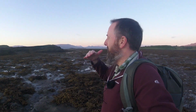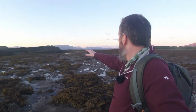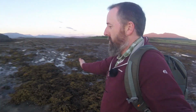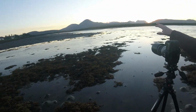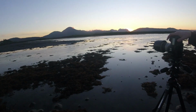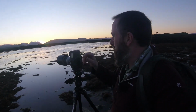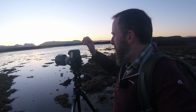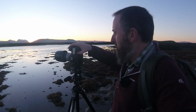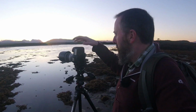So we were swimming, snorkeling, and actually came out to this little rocky outcrop here. So the tide has gone way out, but looking across Skye towards these mountains, I feel like if I'd been here 10 or 15 minutes earlier, it would have been a lot better. But I'm going to try and make the best of what we've got, and I'll show you what I'm doing.